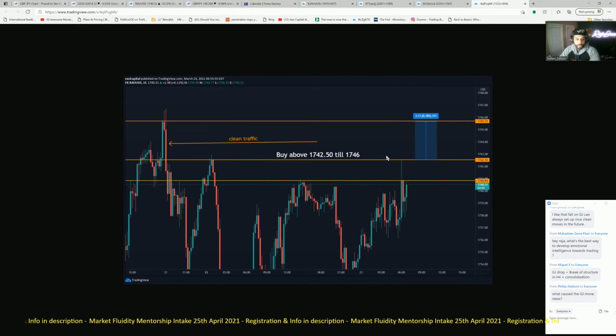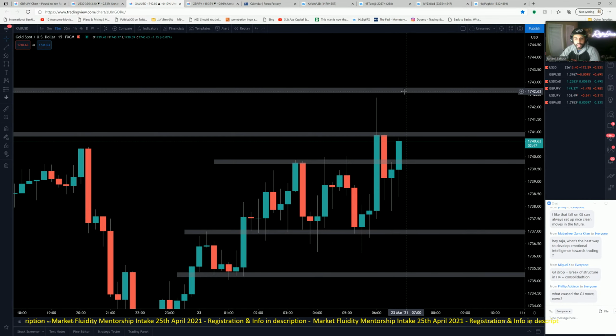Let's take a look at the gold buy idea above 1742.50. Okay, yeah, this looks good. This looks way better. Above 1742.50 for price to continue up.